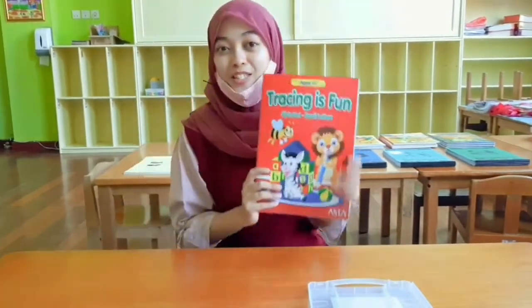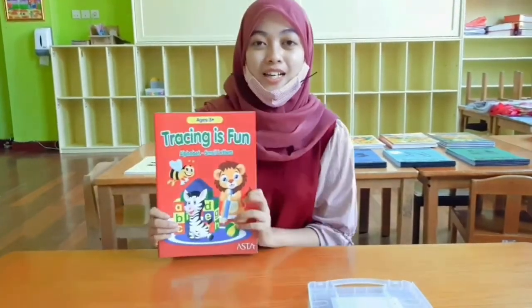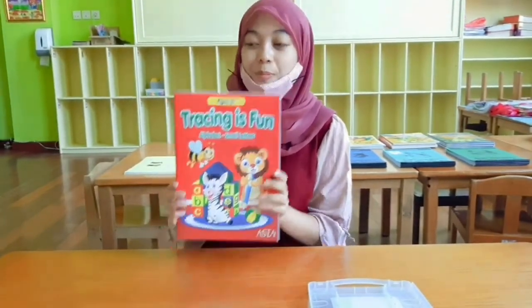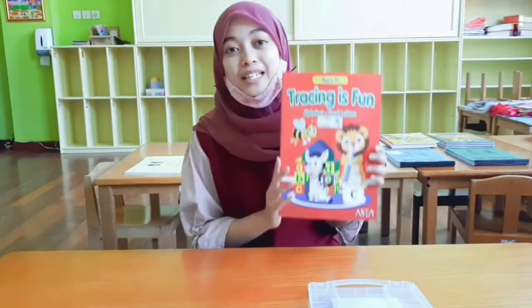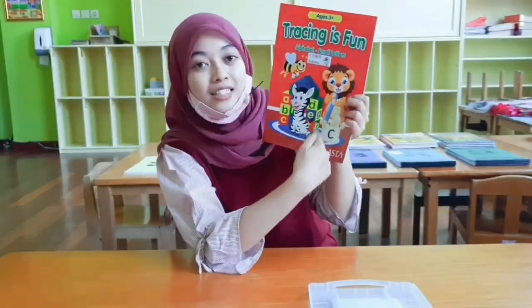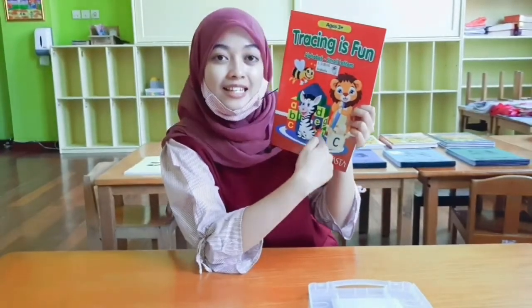Today's homework is writing. So you're going to trace, okay? You're going to practice your fingers. Do you see this book? Before we start doing our homework, I would like you to prepare this book. Please prepare book C, the red one. Here, do you see the C letter? C, C, C.